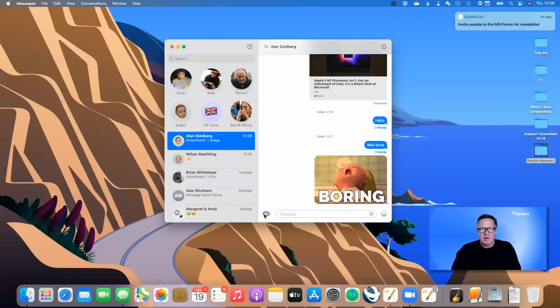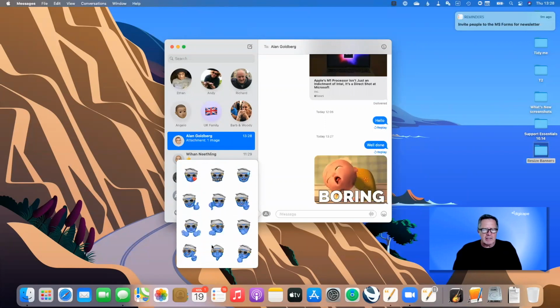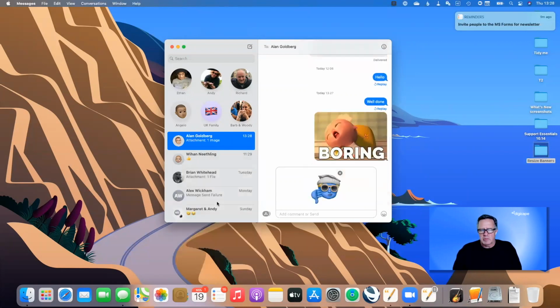We can also access and create our emojis. So here are all the stickers. And again, those of you who attended our Memoji one will recognize some of these. Here's some of the emojis that we've made. There are some of the animojis. There's our Donald Trump Taliban character. So I can add a sticker to a message, but I can also create memojis.